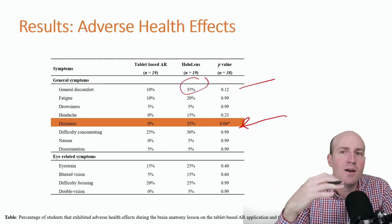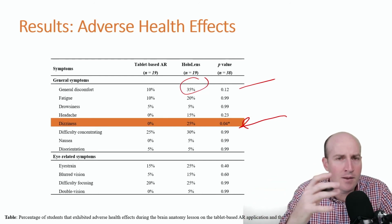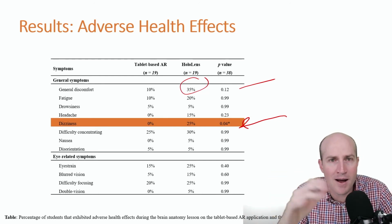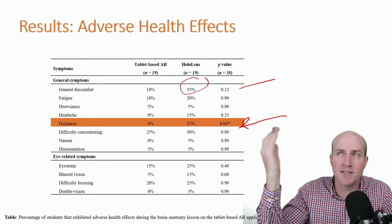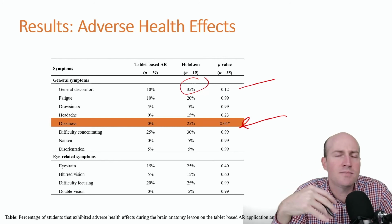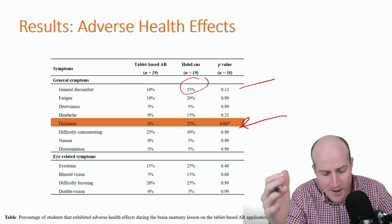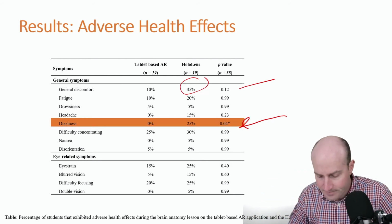So there are slight adverse health effects when moving from the mobile-based to the HoloLens, but these were cleared up instantly as soon as the device was taken off their head. So during the lesson, some learners may find some distractions in regards to adverse health effects, but nothing major.